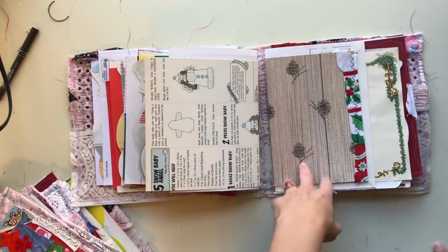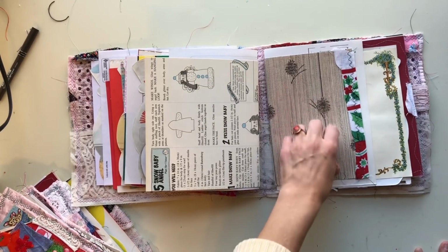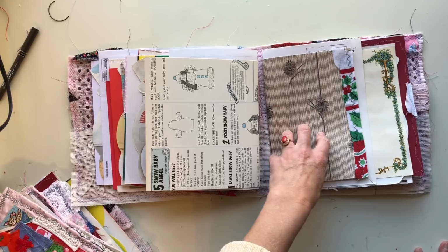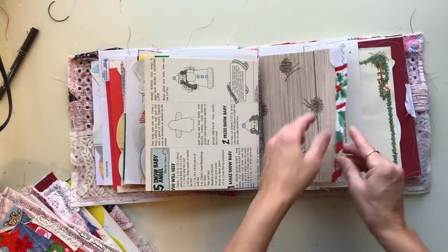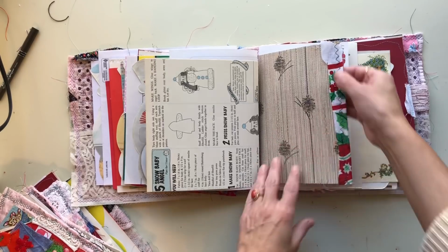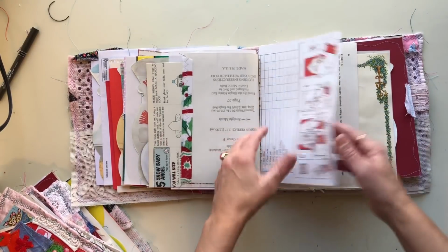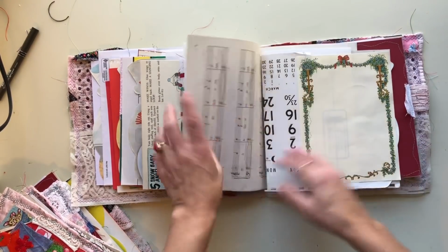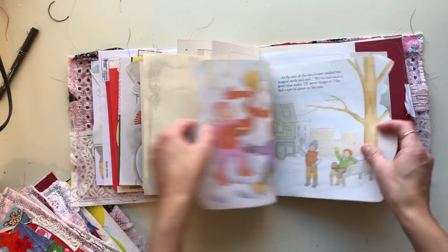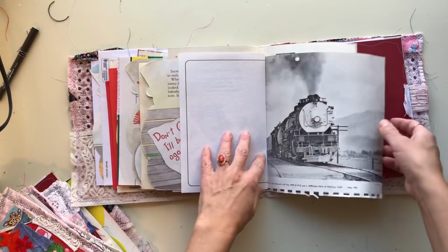Wallpaper, and I love this wallpaper. So this is some textured wallpaper. It's like seagrass wallpaper or woven wallpaper. There's a Christmas tree one, and then there's these pine cones, and it's got some of my Aunt Vincie's or Grandma Mary's, I can't remember which one, Christmas tablecloth. Some sheet music, some more stationery, and then the book page.